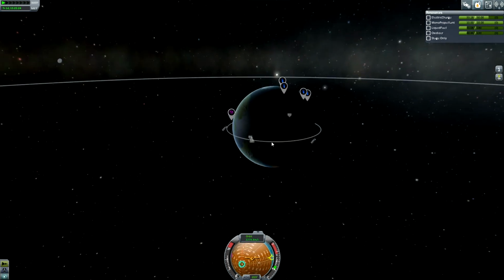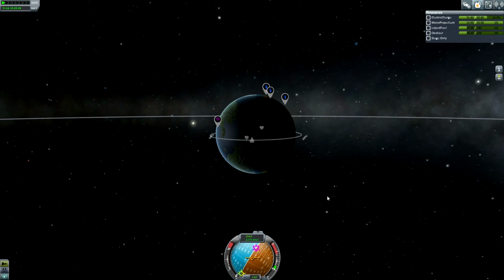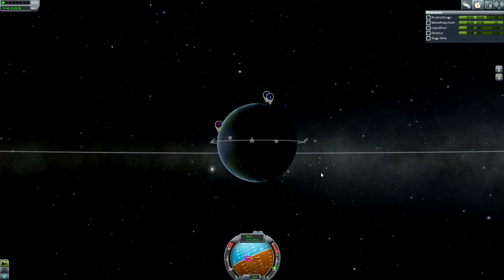Then maybe, I'm not quite sure. Somewhere around here I need to perform... What kind of burn do I need to perform? I think I need to perform a burn towards south. But I'm not quite sure if this is the right way. Oh no, Kerbin is also rotating around, so I think it's a little bit hard to... But let me see, what is going on then? Okay, the inclination is changing. The periapsis is dropping. This is not good.